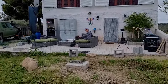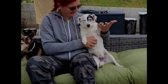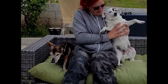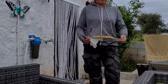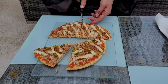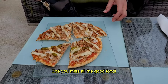What do I smell? Pizza. Pizza? Almost. Appetizing. Nice. Look how pretty. Ta-da! Pizza tonno. Lekker, lekker. Looks nice. Crazy family. Oh, you're missing all the good food.